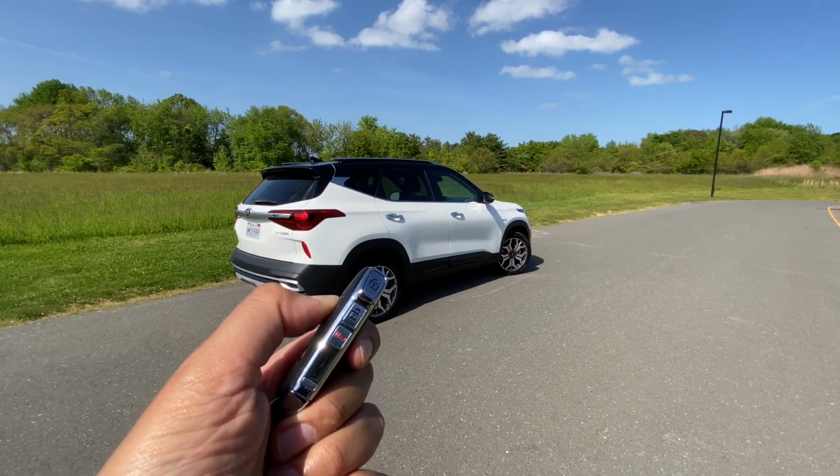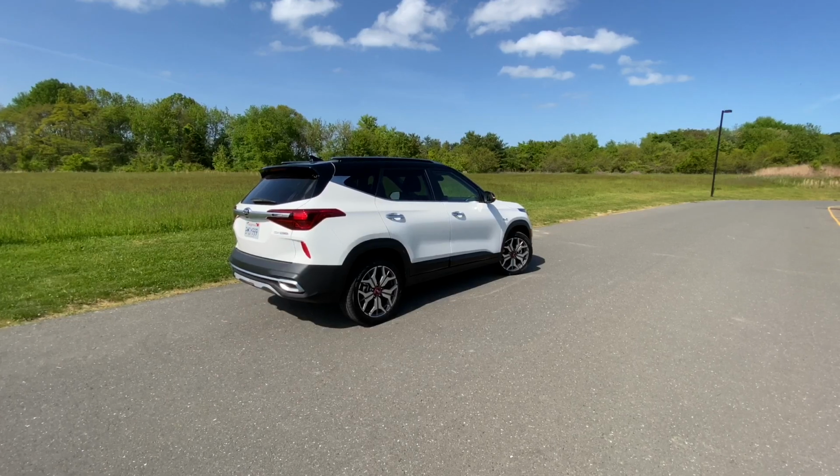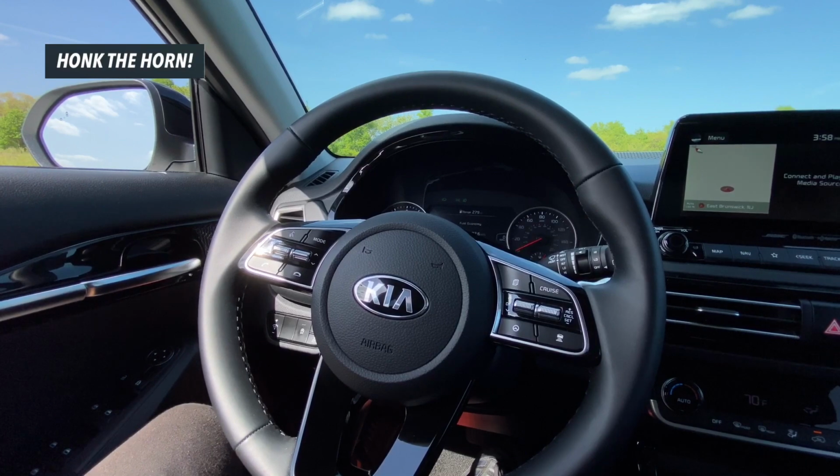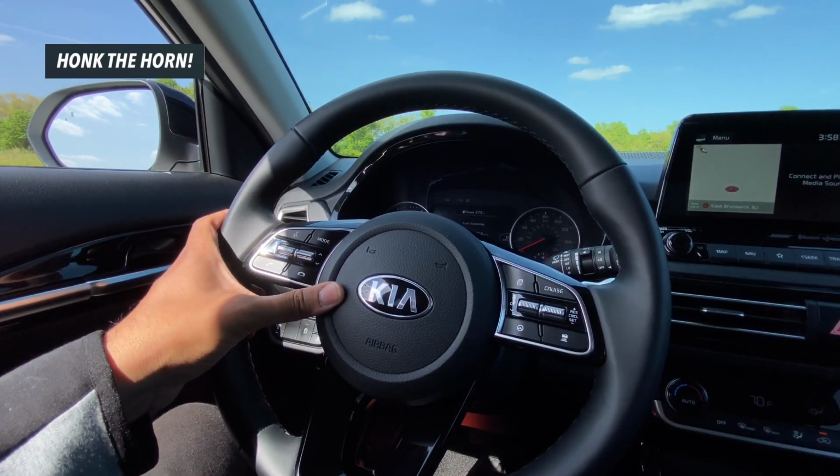And time to go. Let's do it. I think honking horns will be my claim to fame one day, but here's how the horn sounds on the 2021 Kia Seltos.